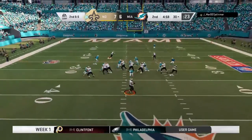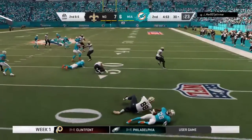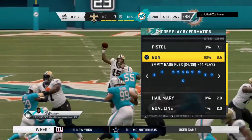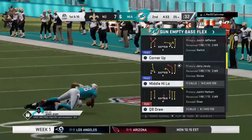Off the play fake, Love looking for Thomas, but that's intercepted. Picked off by Bobby McCain, and the return will stop right around the 25. He was trying to hit Thomas that time. That, Charles, is the first interception he's thrown here in year number 2.